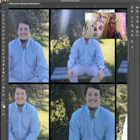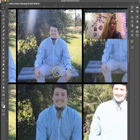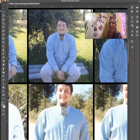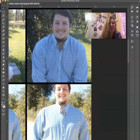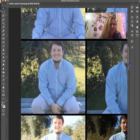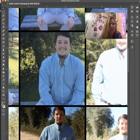And same here. Although I don't think this is the most flattering angle, perhaps in this area. Again, Trip should not be watching. And I mean, very cute. I like that one a lot. This one's a little too closely cropped. So we're getting a lot of similar expressions.